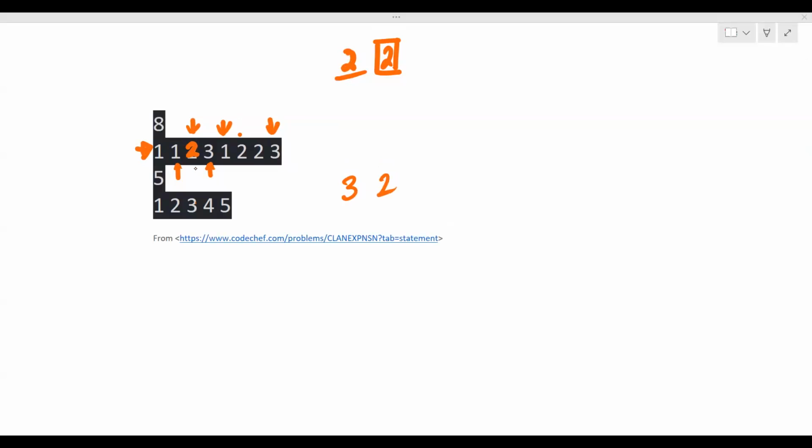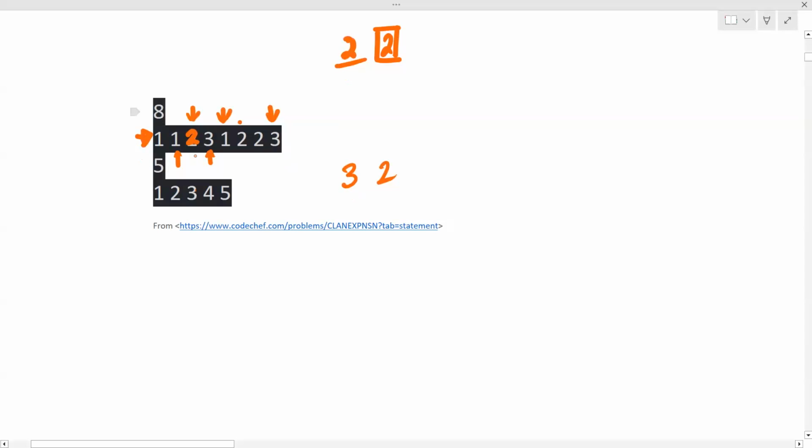First you have to output the clan and then the minimum time required. So here we choose 3. On the first day we'll capture these two, and on the next day we'll capture these two. So I hope the problem statement is clear.